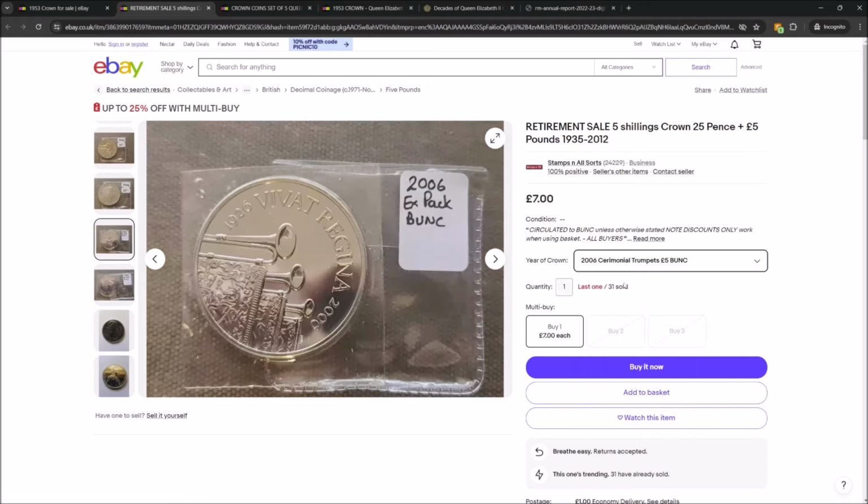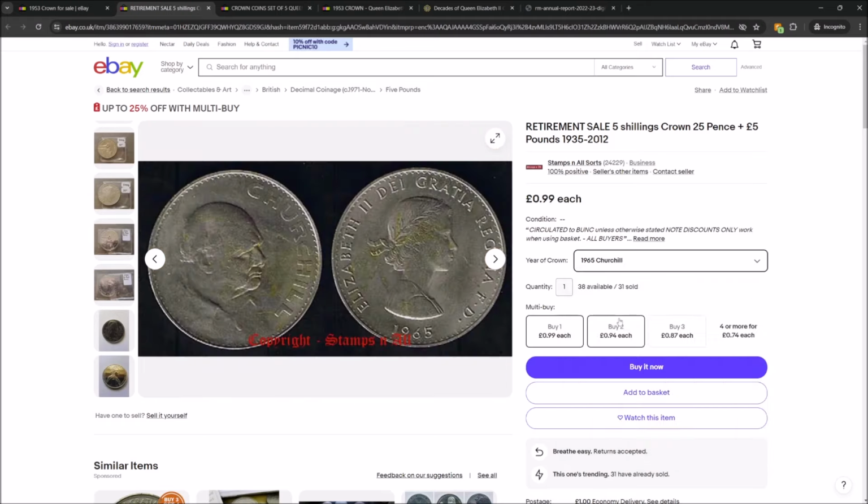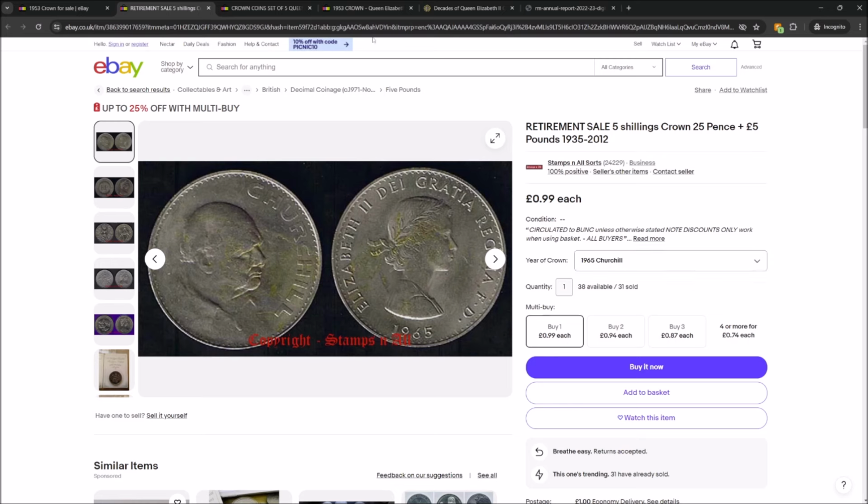You get my point here, that there are very much cheaper options for collecting this set. Even if you buy more, you get them even cheaper, 4 or more, 74p each.